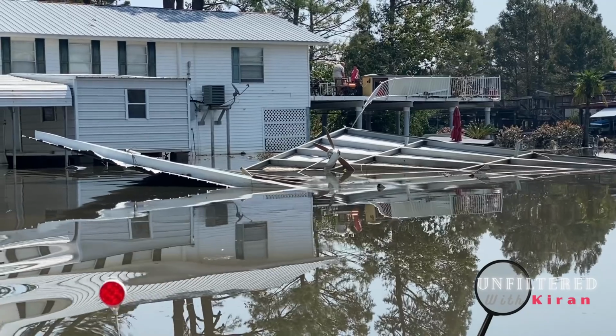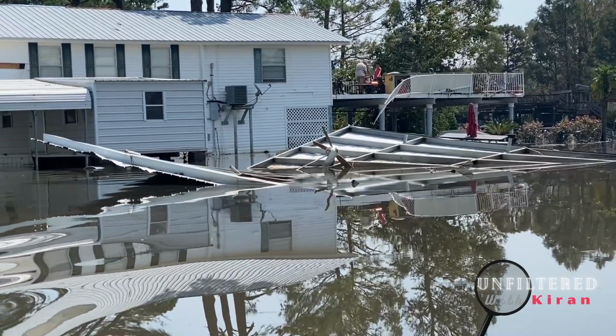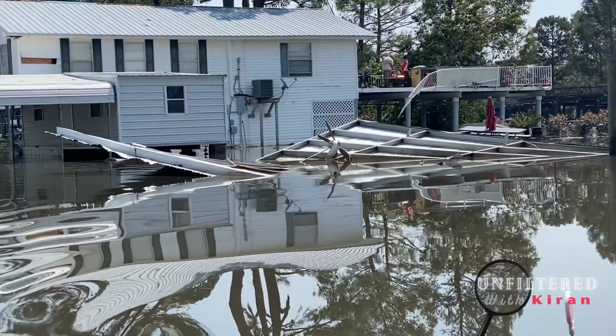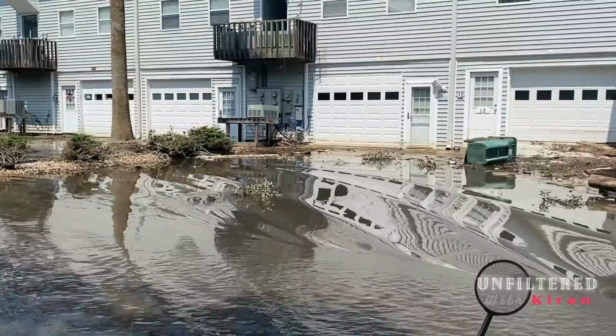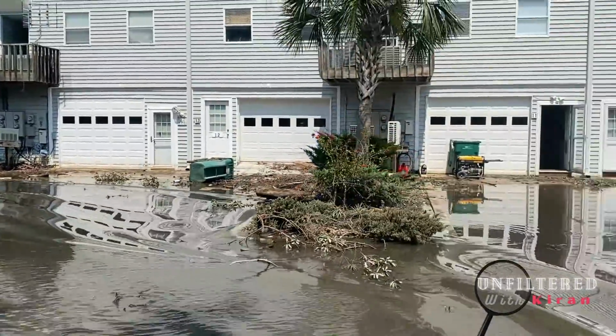Now, just to show you Mother Nature's power, take a look at this roof off of a home with the ceiling fan still attached, now floating in floodwaters. The Kings Point Marina condos are also flooded.